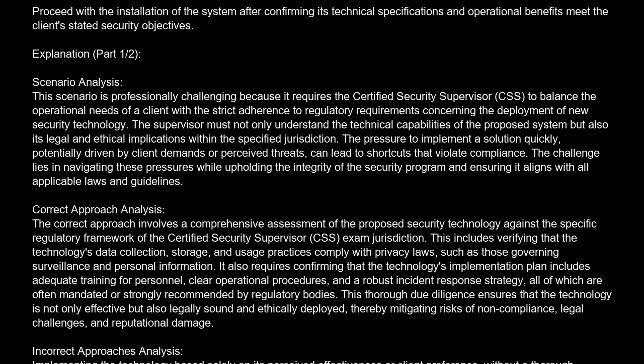operational needs of a client with the strict adherence to regulatory requirements concerning the deployment of new security technology. The supervisor must not only understand the technical capabilities of the proposed system, but also its legal and ethical implications within the specified jurisdiction. The pressure to implement a solution quickly, potentially driven by client demands or perceived threats, can lead to shortcuts that violate compliance. The challenge lies in navigating these pressures while upholding the integrity of the security program and ensuring it aligns with all applicable laws and guidelines.